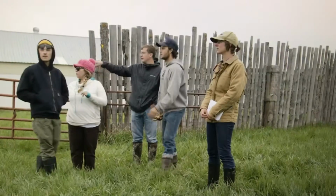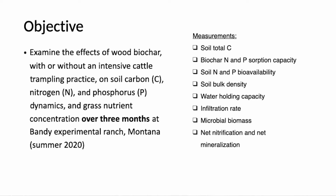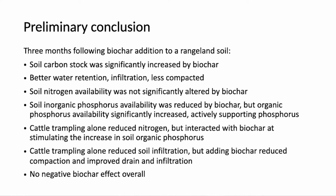The second study evaluated the effects of biochar, cattle trampling, and their interactions on rangeland soil carbon and nutrient dynamics. It was a 3-month field trial that concluded biochar-intensive cattle trampling has significant positive results.